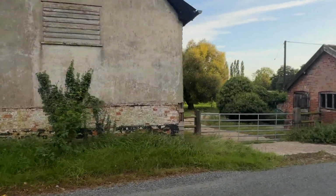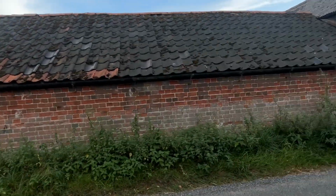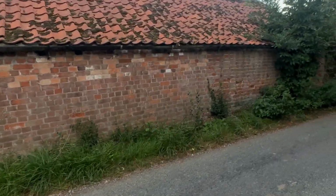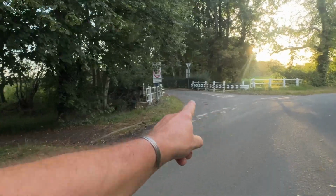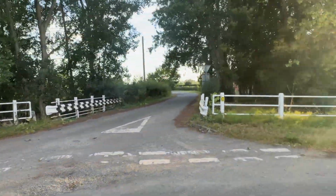Always thought this would make a lovely house. Abandoned farm. Look at it. Beautiful old farm buildings. Gorgeous. Just left sitting here by the farmer as a little retirement package, I guess. Back over what we call around here the Formula 1 bridge. I'm sure you can see why.